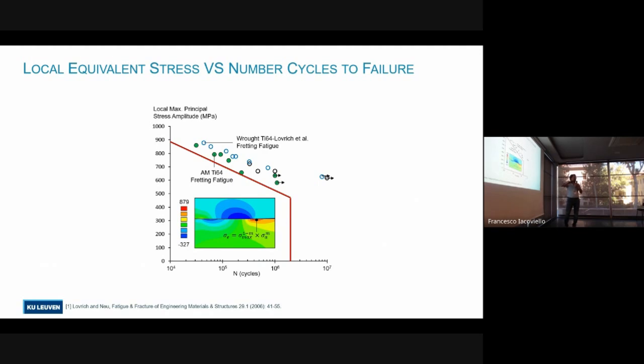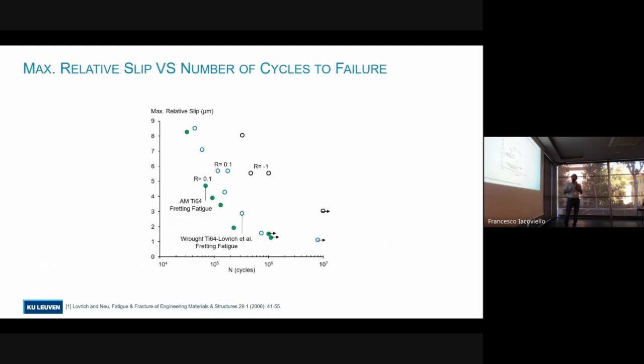But as I said, slip amplitude plays an important role. So what happens if we plot the slip amplitudes for different tests that we did? Then we get this kind of scatter plot. So then we see that there is no direct link, but we can see that the AM material is performing, let's say, less compared to the as-built condition.